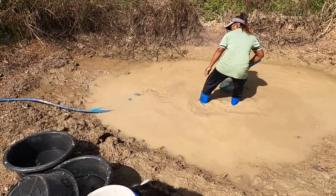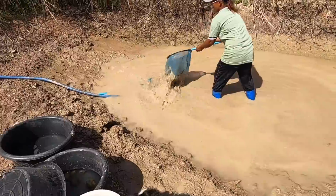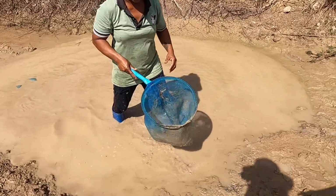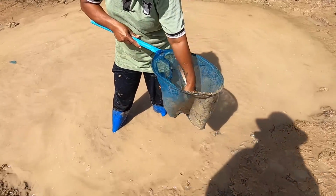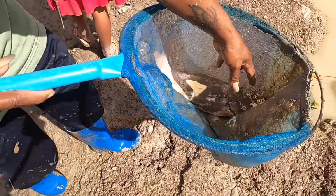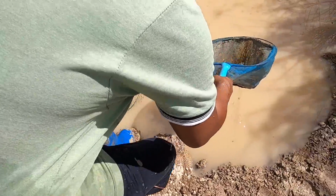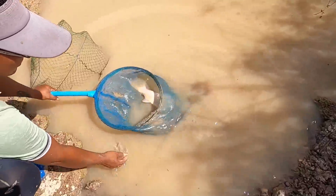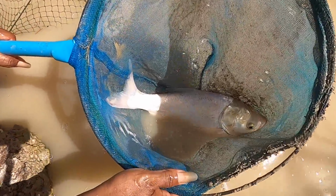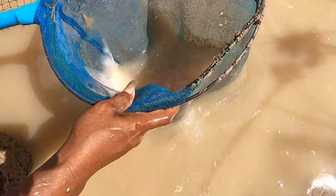It's behind you. Whoa, whoa, there he is, there he is! Whoa, good catch! Whoa! Look at that! Whoa, squeaky! You've got squeaky carp. Asian squeaky carp. Wow, it's good size, isn't it?